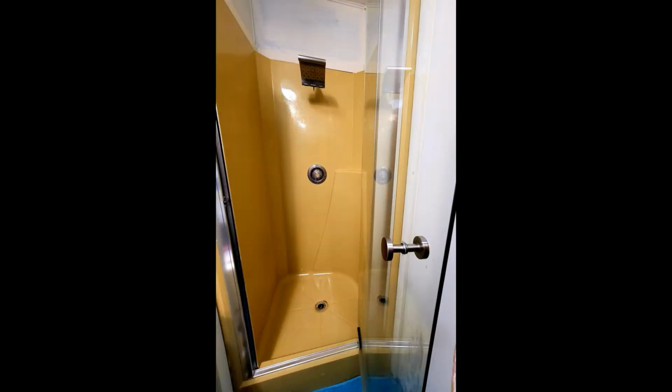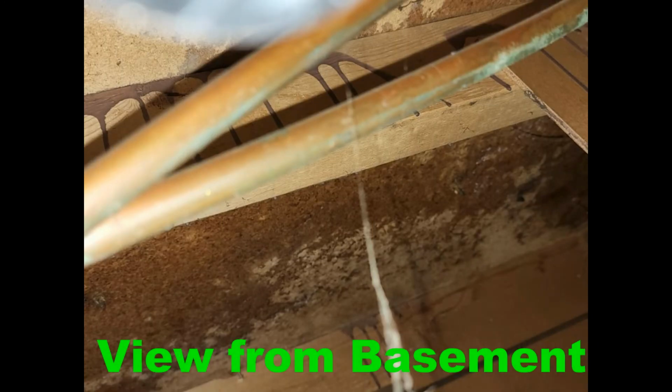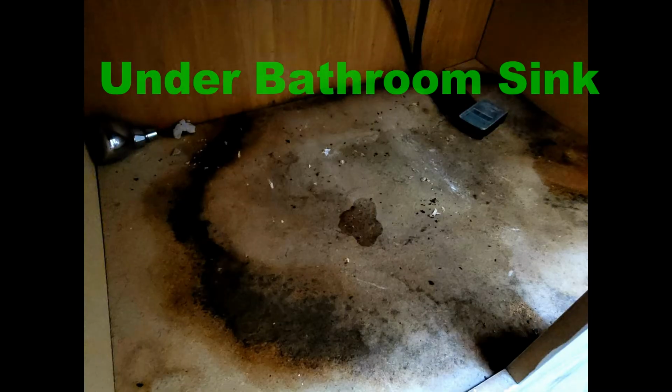the caretaker's home. Here we have the shower. And if you look down at the drain, you can see that there's actually a crack around the shower drain. That's led to getting some water into the floor. Here's a view from the basement. You can see how that particle board has been wet.